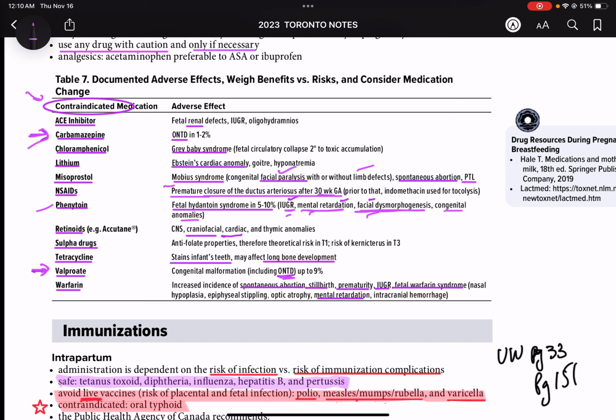That's phenytoin. Retinoids are also contraindicated. They can cause neural defects. Sulfa drugs, they have antifolate properties. They can increase the risk of kernicterus. Tetracycline stains and damages teeth, and it may also affect the long bones. Then warfarin, it can induce spontaneous abortion.